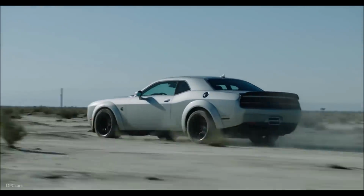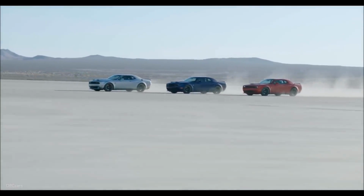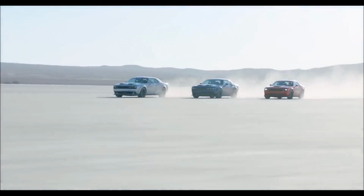Anybody that buys the Redeye is going to be pleased with how it performs at the drag strip and as a daily driver. Okay, I think the biggest dilemma you're going to have is which one of the 3 performance Challengers are you going to buy? Yeah, it's not a bad dilemma to have 3 options like that.